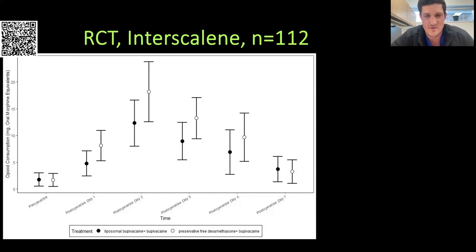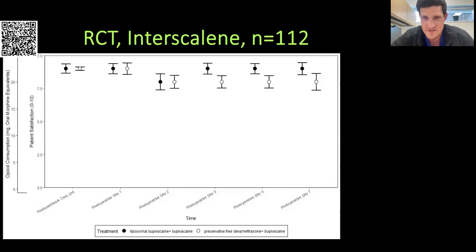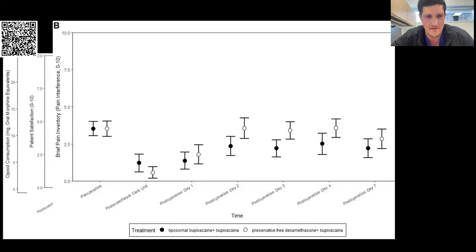But this was an RCT using Exparel versus Bupiv and Dex with over 110 patients for shoulder surgery. And all the outcomes that you would care about were the same. Looking at opiate consumption, patient satisfaction, and the analgesia difference, there really wasn't too much difference across these groups. So it makes me wonder, even if we could get the Exparel, is it even worth it, especially with how much it costs?